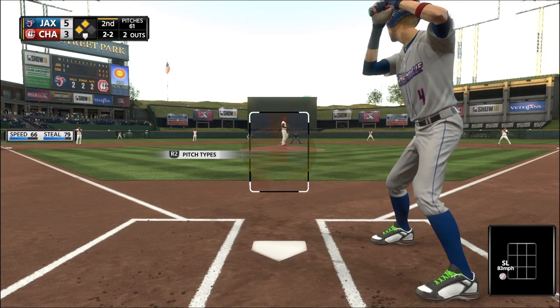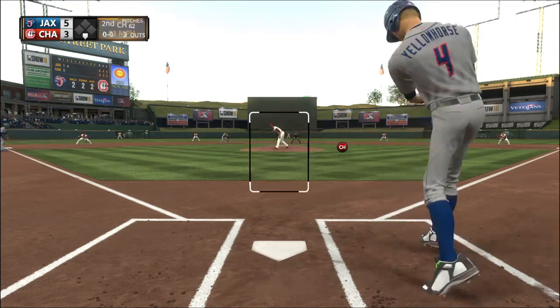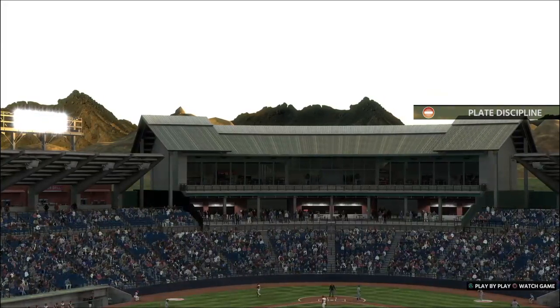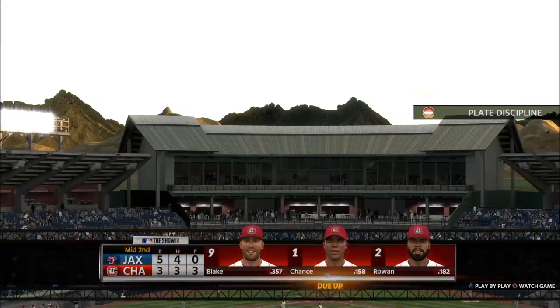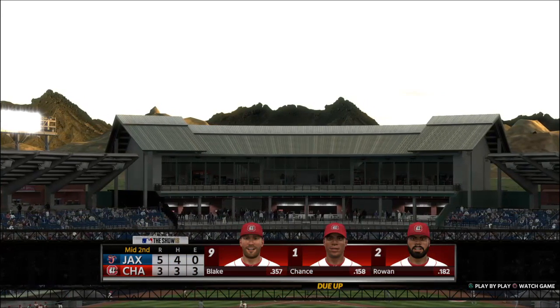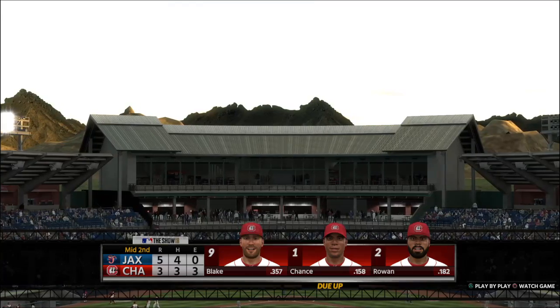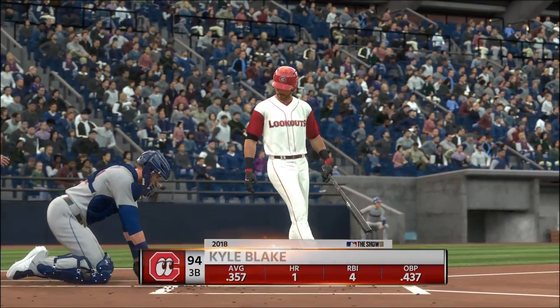Hey, let's go now one time. Ready with the 2-2. A swing and a miss as he chased with 2 strikes, and that will retire the side. 9 men come to the plate, 4 score. On now to the bottom of the second. The Jumbo Shrimp are out in front here, 5-3.